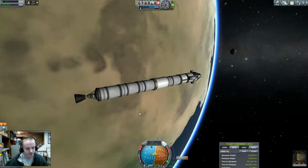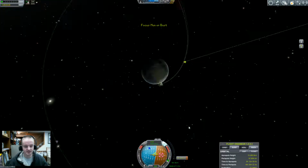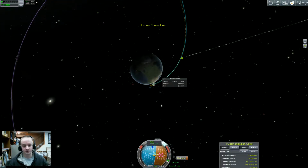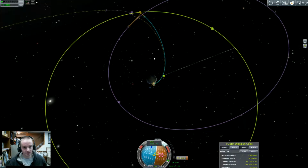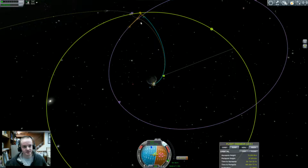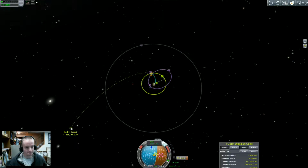And I don't know what happened there. I ended it, but it kind of accelerated a little bit extra. That's okay. Alright, now here, since I set the maneuver node, it shows my planned course with this dotted line, and then this blue line, which is my actual course. All the solid lines are my actual course, and the dotted lines are all what would have happened.